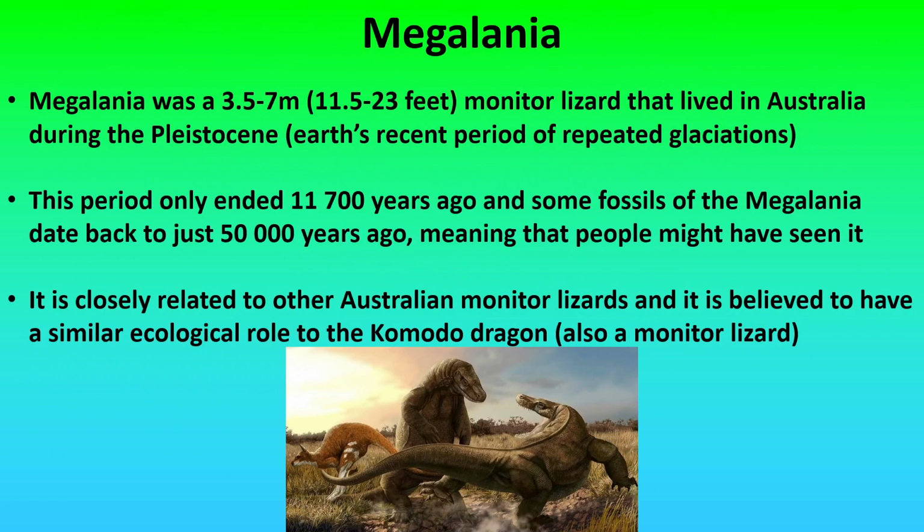Next is the Megalania, and Megalania was a 3.5 to 7 meters, that's 11.5 to 23 foot long monitor lizard that lived in Australia during the Pleistocene. And the Pleistocene is Earth's recent period of repeated glaciations. That means the Earth was covered in ice. This period only ended 11,700 years ago, and some fossils of the Megalania date back to just 50,000 years ago, meaning that people might have seen it. It is closely related to other Australian monitor lizards, and it is believed to have a similar ecological role to the Komodo dragon, which is also a monitor lizard.